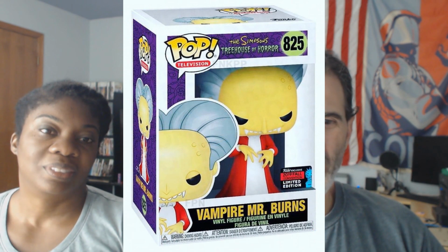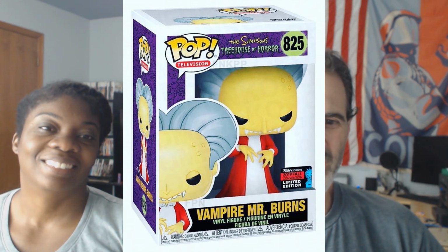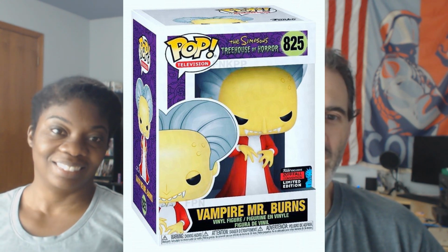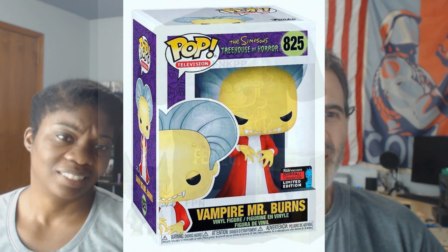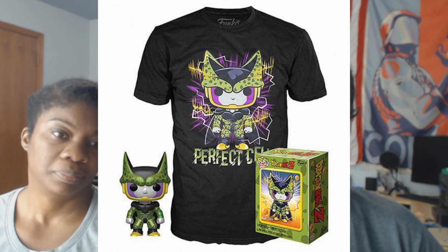Mr. Burns, a fall convention exclusive vampire Mr. Burns, to go with the rest of the Treehouse of Horror line. This is going to GameStop, and this is the perfect sell from Dragon Ball Z, a Pop and T-shirt combination.